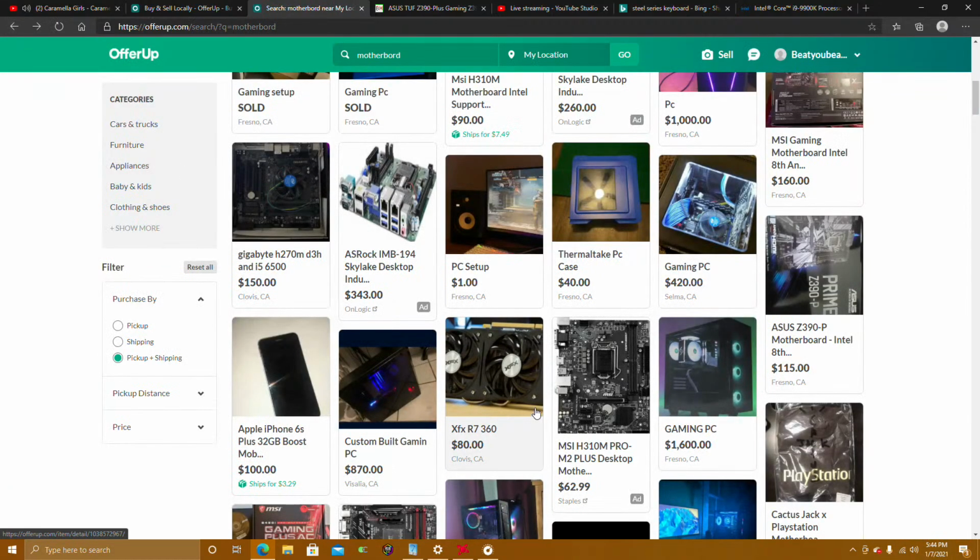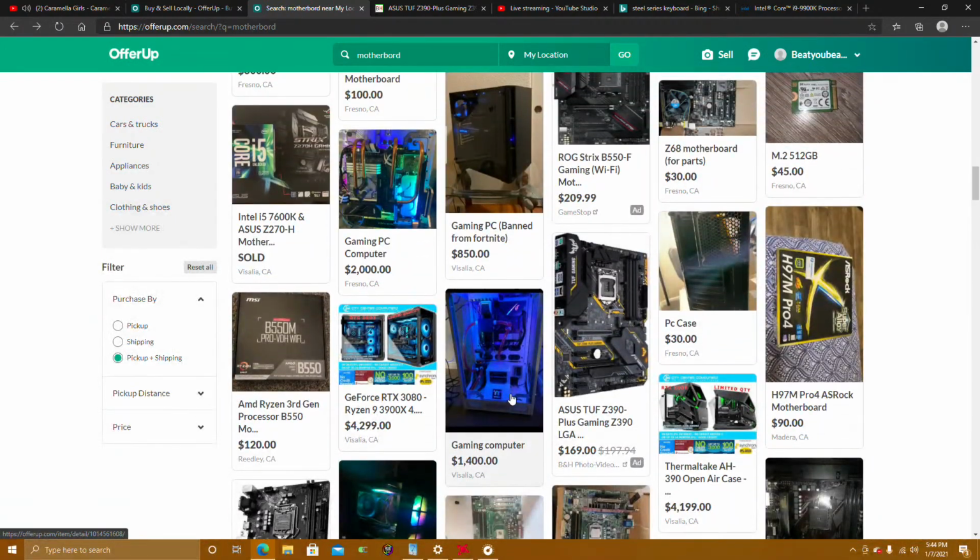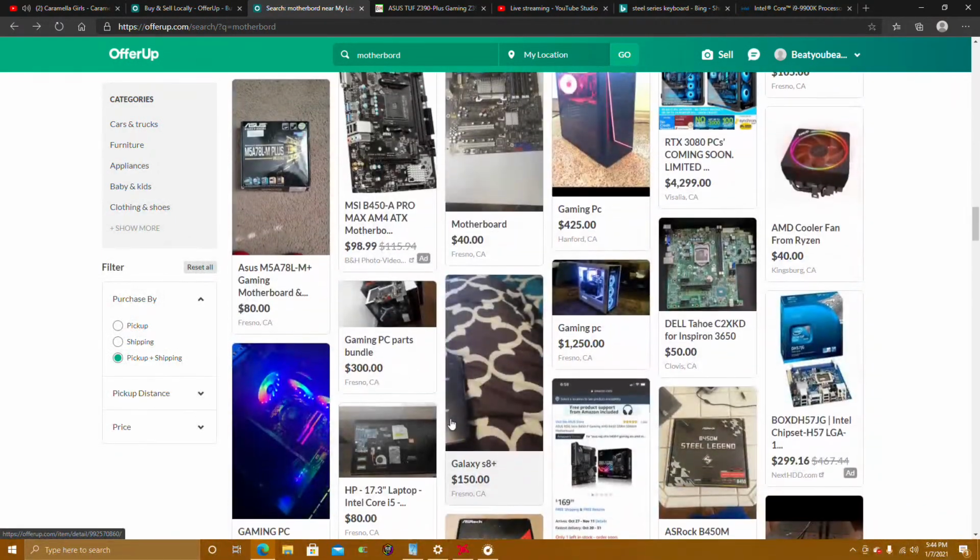That's meant for like school PCs and stuff. Like work computers, office PCs. That's not a gaming PC. There's not enough ventilation, I don't think.